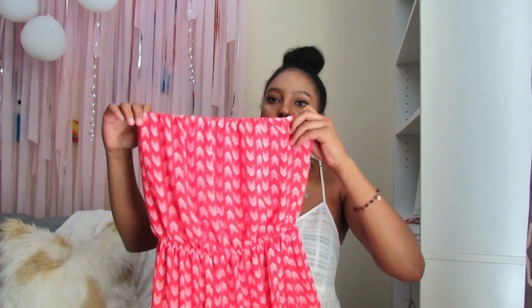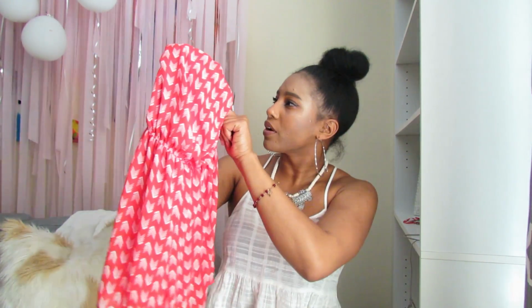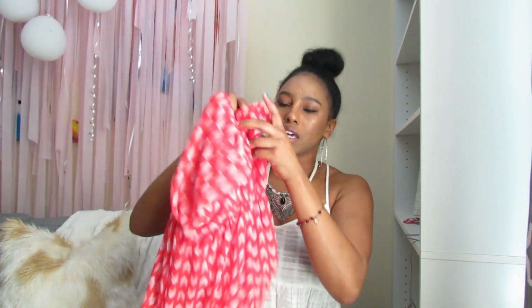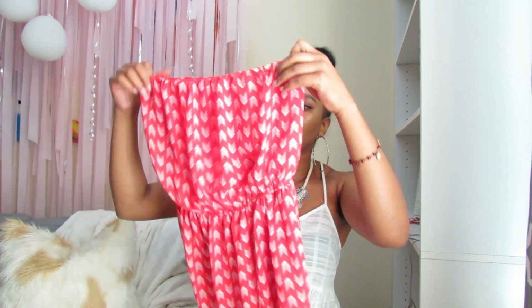But this is an off-the-shoulder romper. It has like arrows, is it arrows or is it herringbone? No, it's arrows. Little arrow print on it, and it's really tiny and cute. Really great. We're moving into spring in Arkansas, and it's really awesome. So I'm super excited for this.